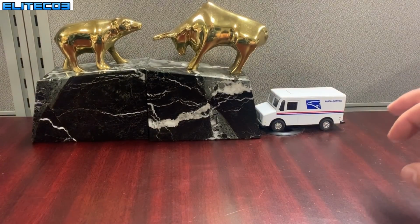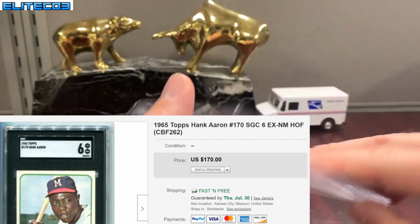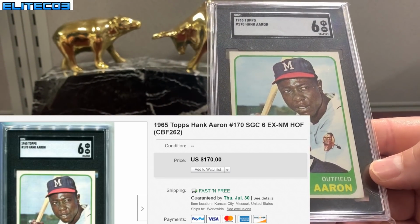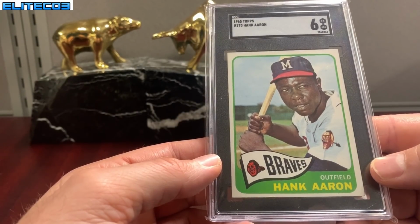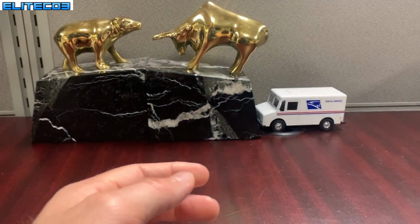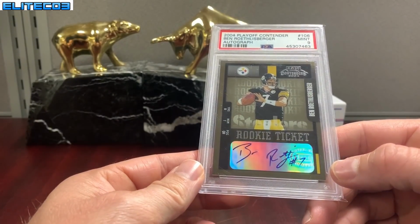We've got another Hank, a 6. The '65. I've got this in an SGC 7.5, so I listed this as a CBF. The 6. All right, next up, we've got the '54 Bowman. That's the rookie ticket.